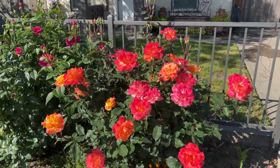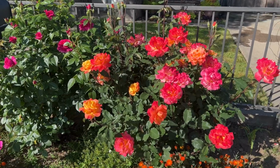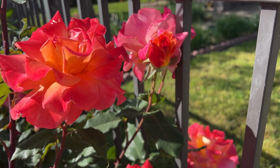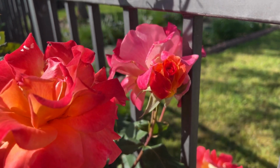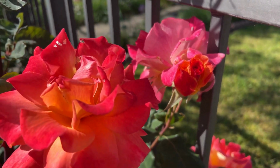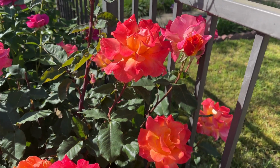This is my Rio Samba rose, one of my favorites. Unfortunately, the Japanese beetles like this one as well. I just love how they start off looking yellow and orange, and then as the bud opens up, they turn pink. Definitely a lot of interest in this rose.